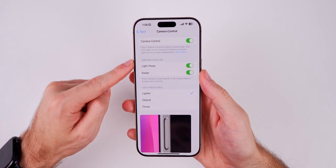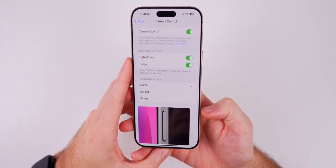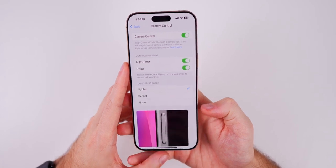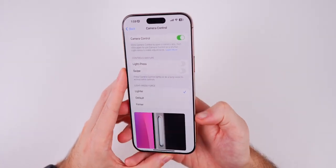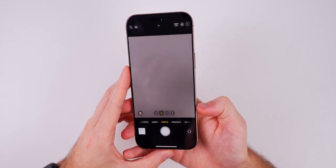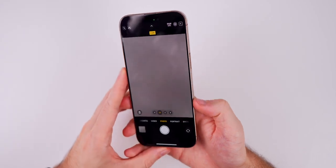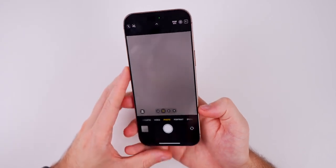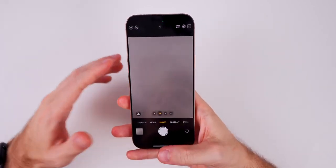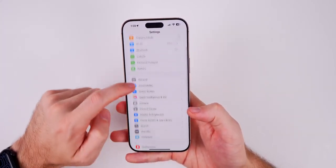For example, the controls gesture. If you don't like how you accidentally press the camera control button when you're inside of the camera, you can actually disable these. That way, when you press camera control right here, we go into the camera application and all it does is take the picture. All you can do is take the picture. That's it. There's no swiping gestures, no menus, anything like that. It's a simple shutter button. So if you prefer that, you can do that. And I think that's a lot better than just fully disabling the feature altogether.